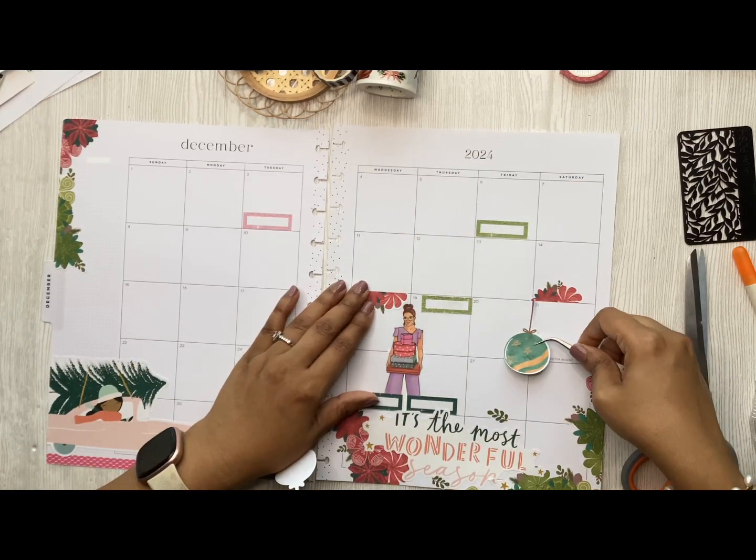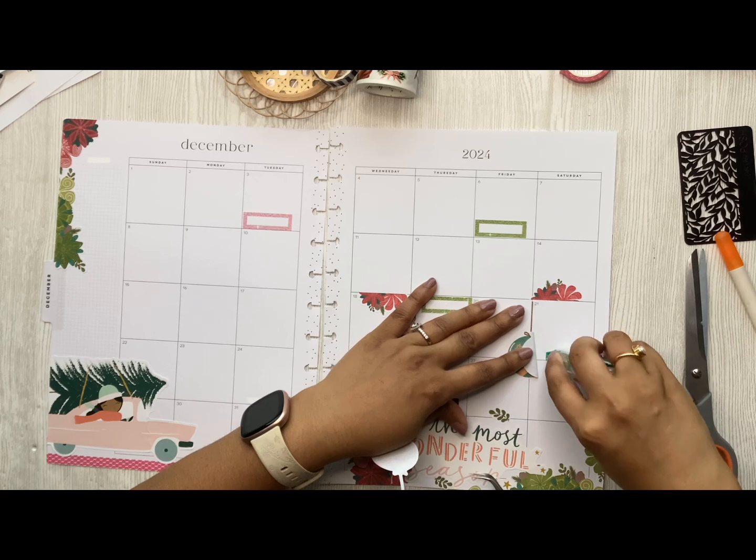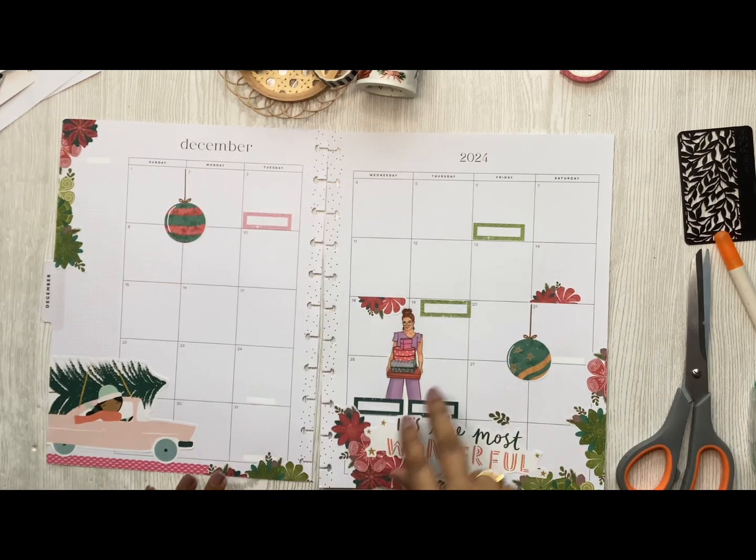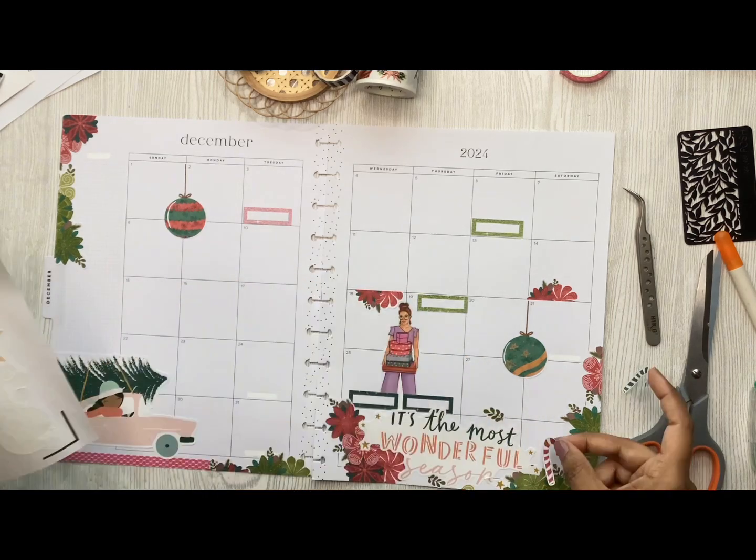And I'm bringing in these ornaments, which I think will look nice for the start of winter. And then I'm trying to balance out some of the colors.